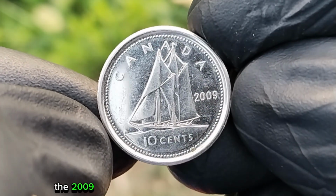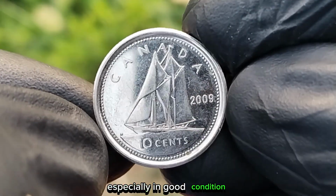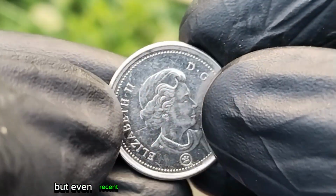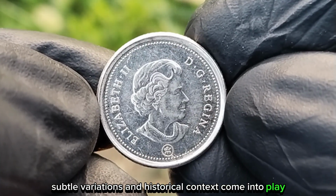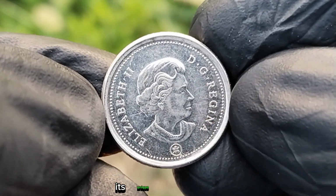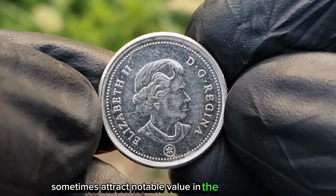Next up, the 2009 Canadian 10-cent coin without a mint mark, especially in good condition. At first glance, this dime may seem ordinary, but even recent coins can hold interest for collectors when condition, subtle variations, and historical context come into play. In this video, we'll explore the history of the 2009 dime, its unique features, rarity, and how it can sometimes attract notable value in the auction market.